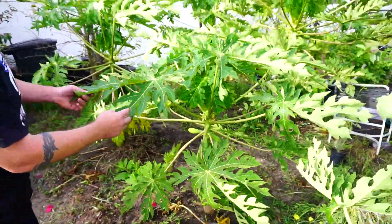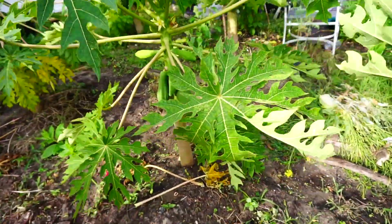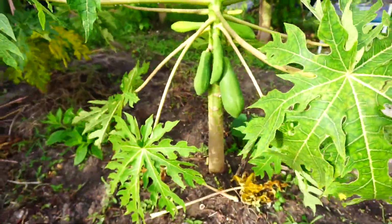Over here we have our papaya, and you can see it's got a bunch of fruit there. We got some more over here.